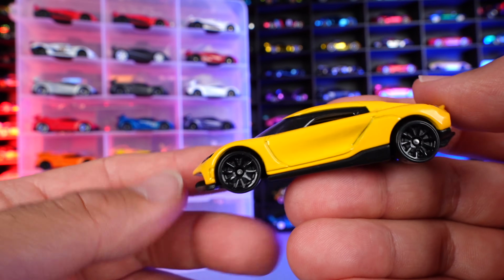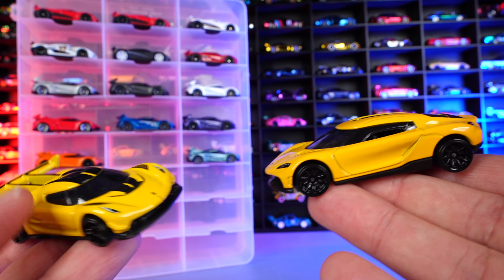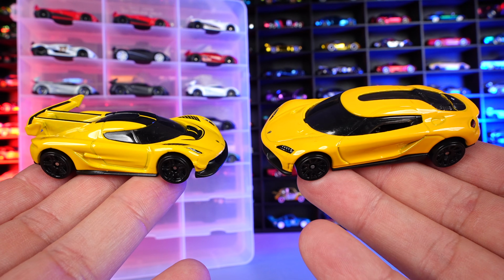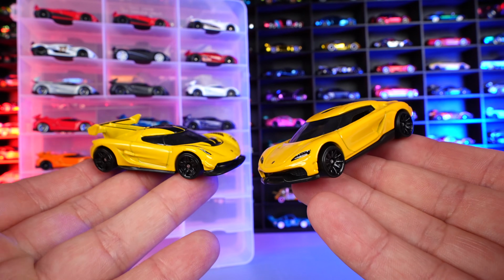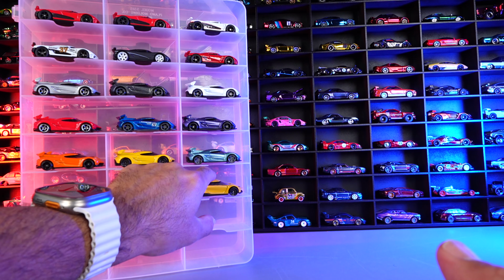And you know what? I didn't do a comparison between the two orange Koenigsegg, so let's just compare our two yellow ones, because you know yellow is my preference. So the yellow Jesko and the yellow Gemera looking absolutely gorgeous. Love these two together. I think they're great. I love yellow on hypercars. So we'll go ahead and put the Jesko back up there, and we'll put our Gemera just right over here.